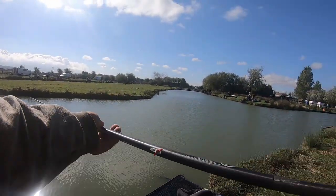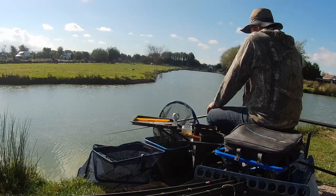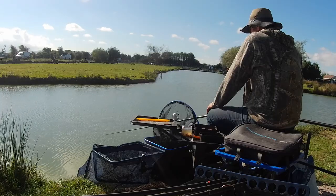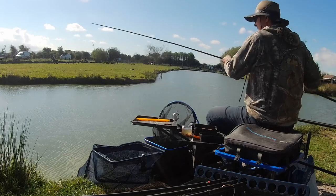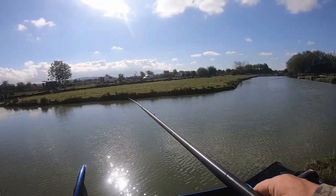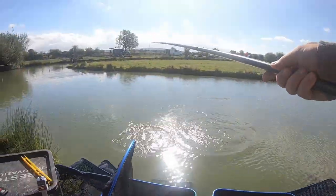Oh, wow, we got something there. I'm not sure if it's a foul hook or not. I'm just going to keep plugging away doing this. I'm not expecting an amazing start. Another bite there. Might be some silverfish or roach down there. That's what they are, skimmers. Well, we weren't fishing for them, but we'll take them.